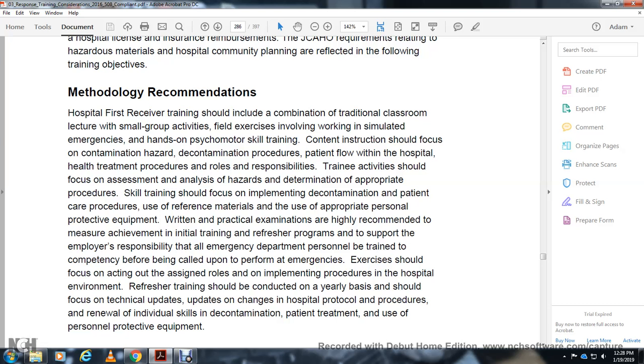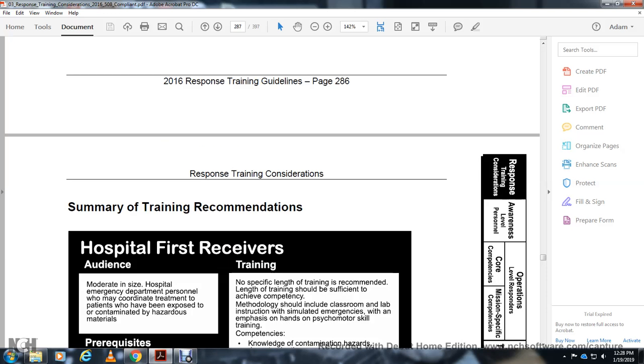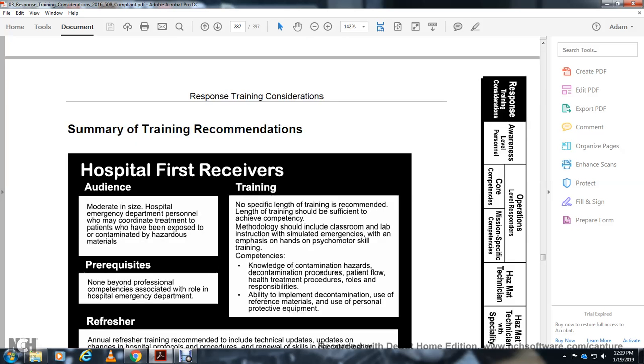The refresher training should be conducted on a yearly basis and should be focused on updating changes in the hospital protocol and procedure and renewing individual skills of decontamination, patient treatment, and use of personal protective equipment. Summary of training requirements: hospital first receivers include selected hospital emergency department personnel and the coordinators of the treatment of patients exposed to hazardous material, with no prerequisite beyond the professional competency associated with the role in the hospital emergency department.